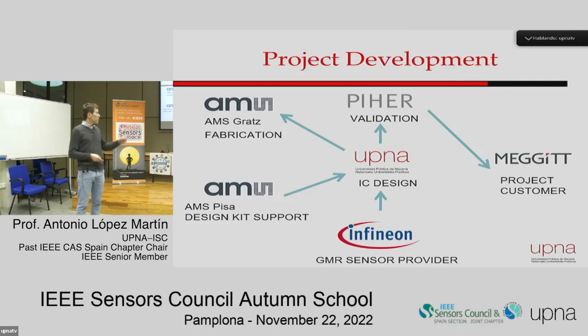For instance, this example is a contactless potentiometer that was developed here. The chip, the sensor interface, was designed here, at the Public University of Navarra. The sensor is provided by Infineon, and the foundry in order to fabricate the chip is AMS in Austria. The customer is the Megit group that has a facility in Tudela. Nacesa did the validation of the design.